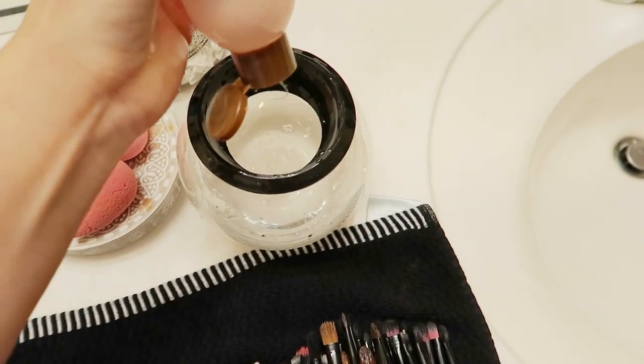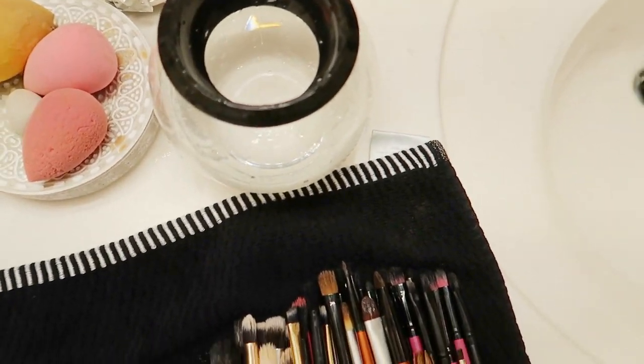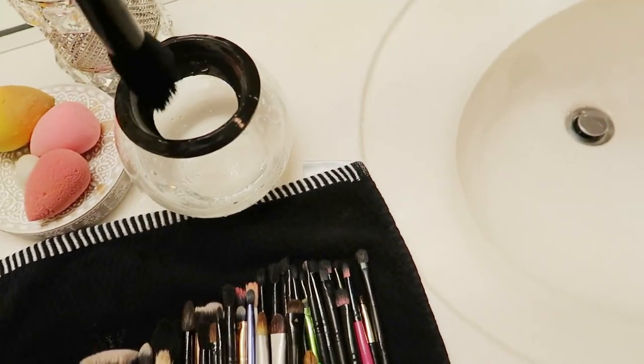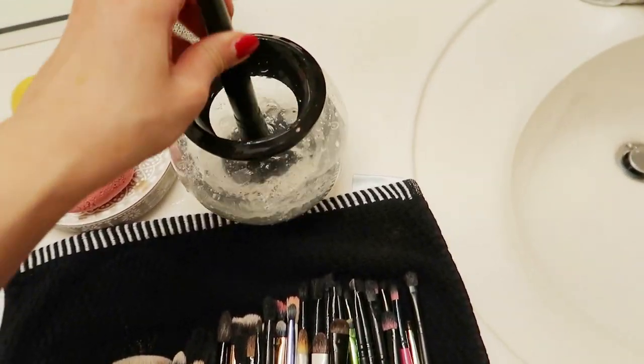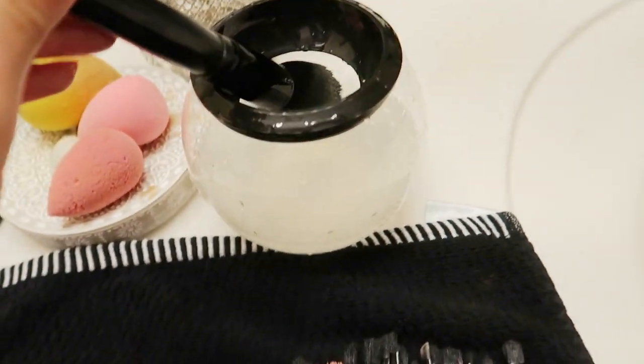And you want to make sure that your makeup brushes are clean so your face doesn't get all pimply and stuff. So I'm going to run them through again. Let's see. Much better this time. All right, I'm going to run through all of my brushes again and I will be back.